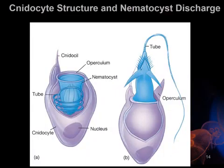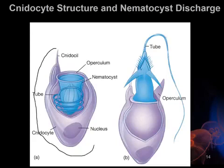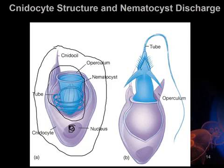Another diagram showing you up close what the nematocyst looks like. So the whole structure, if you look, this entire thing is the cell. And you can see here's the nucleus. And then this is a very large organelle, the nematocyst, and that is where it's connected to the cell membrane, and that's where it's located in this particular cell.